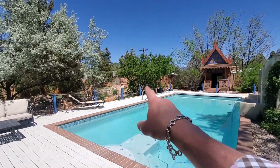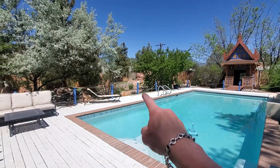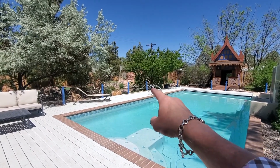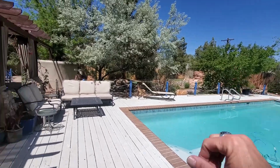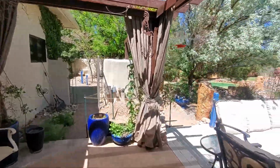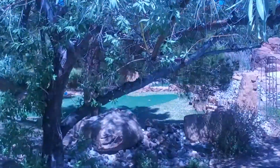You've also got a waterfall over there that's been abandoned. There used to be a lazy river that ran along that side of the pool. It's been abandoned and filled, but you could easily put a recirculating pump in there and just have a pondless waterfall. There is also a putting green over there. Let's go that way. So you've got a putting green back in there.